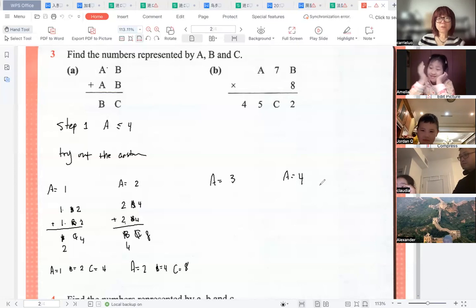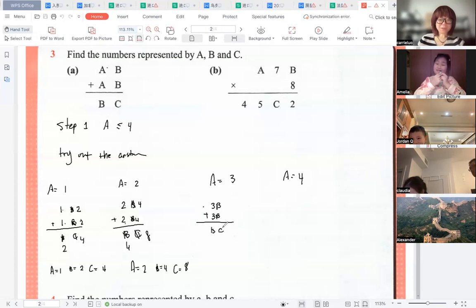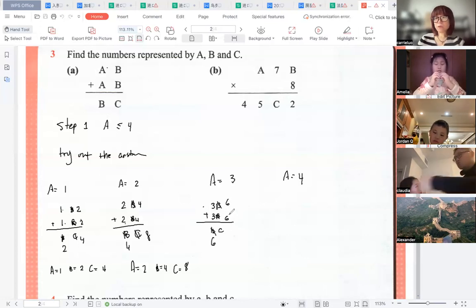Okay, so now let's take a look at this one. What if A equals 3? So 3B. I forgot to think. So 3 plus 3 equals 6. I forgot to use common sense. 6 plus 6. This place is not right. 6 plus 6 needs what? It needs to carry over. Oh, this doesn't work, so it cannot be 3, get it, everybody?